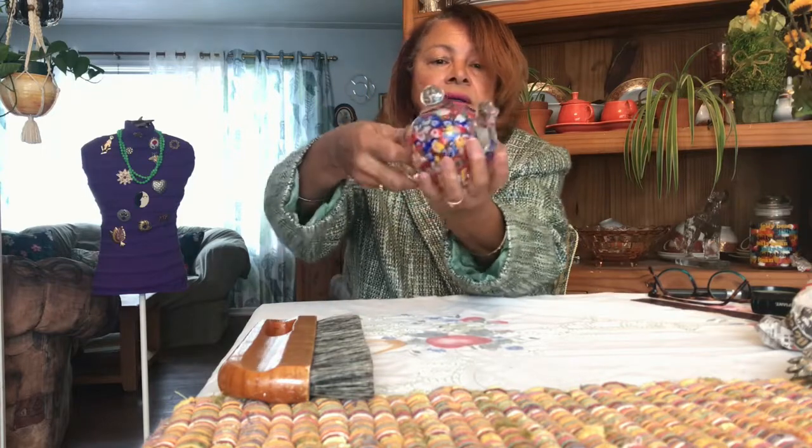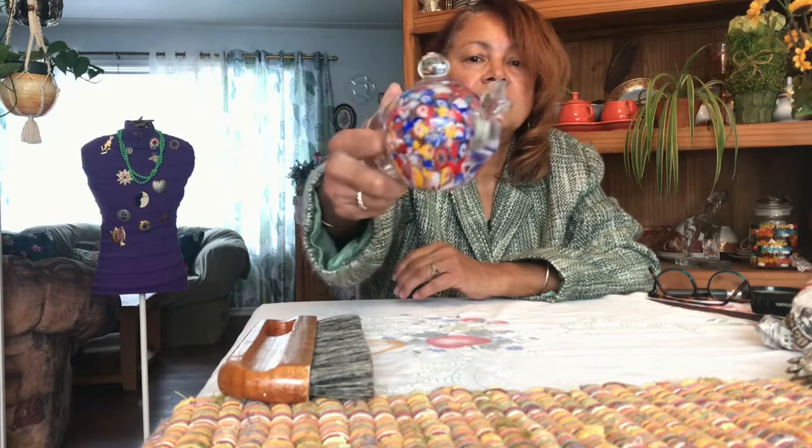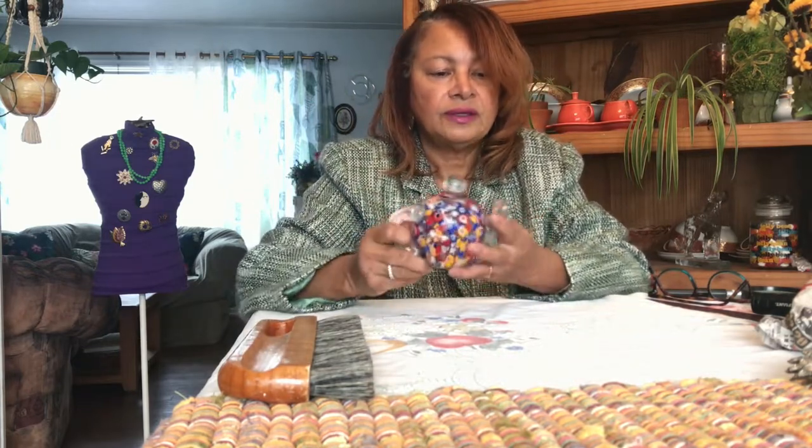Then I found this beautiful little paperweight. It's a beautiful, beautiful paperweight. The colors are beautiful and bright, and at first I thought it was an elephant, by the look of its trunk, the spout. It looks like an elephant, but it's a teapot. I don't think it's supposed to be an elephant. But anyway, it's a teapot.